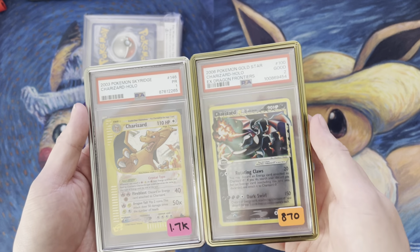Get more of these. I was fortunate enough to buy like 14 of them in tens from Bulbasaur, back when it was like 290, and now they've doubled up. It's crazy. So if you haven't already, buy this now. If you can get it for 500, go ahead and get it. If you can get the raws and you can grade it, do that too.